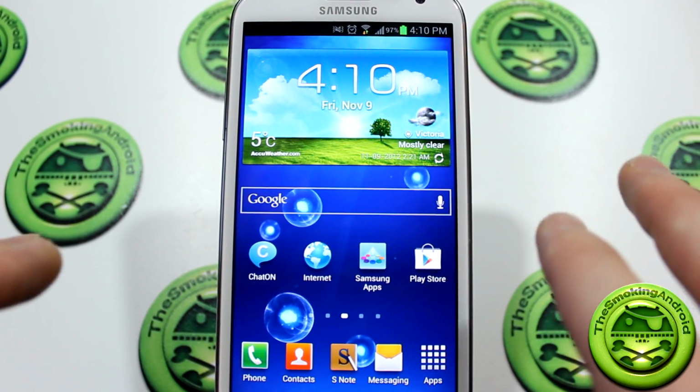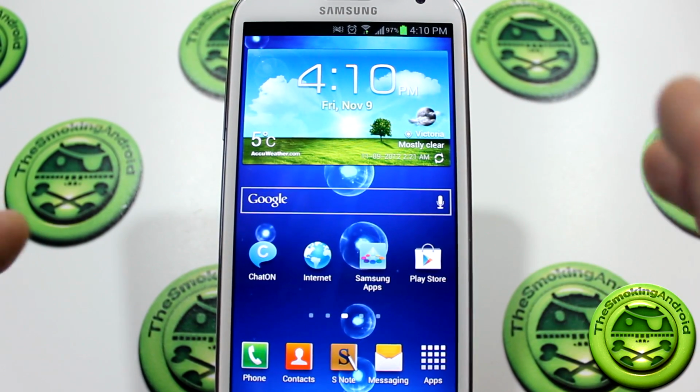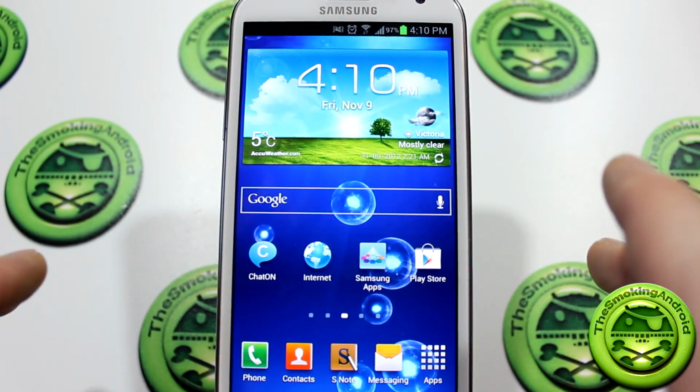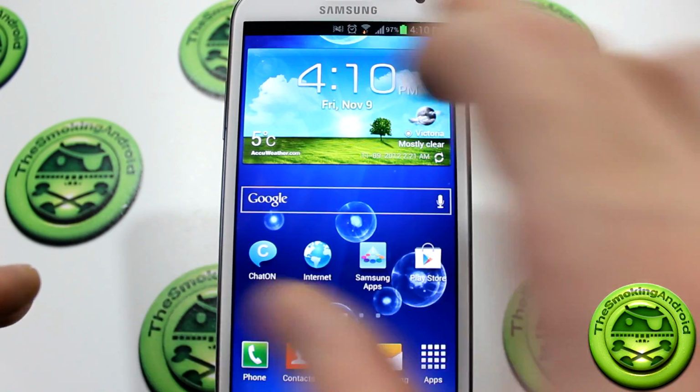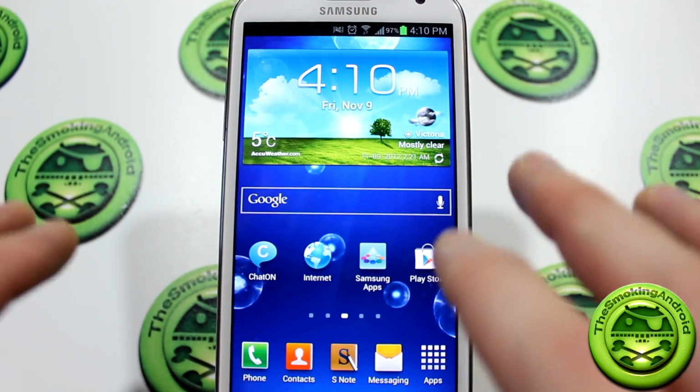I was actually pleased with the Galaxy S3, but it wasn't the best. I would have to say Motorola has the best built-in speakers. Not the earpiece speaker, but the speaker on the back of the phone. This one is really, really loud.